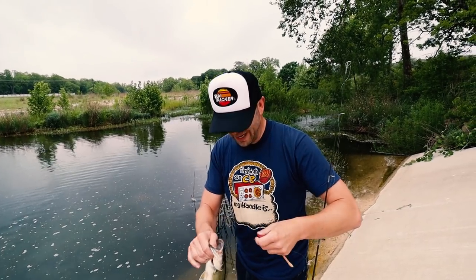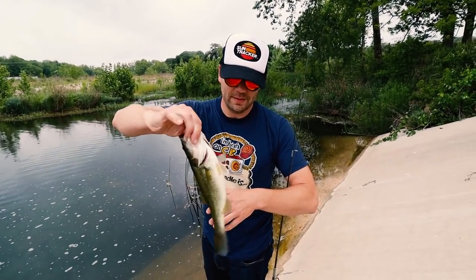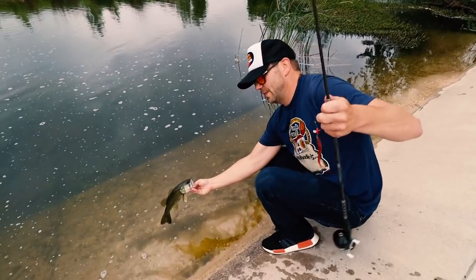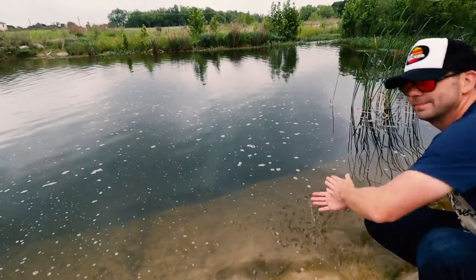No monsters, but I didn't even know if we were gonna be fishing today, to be totally honest with you. It's actually a fat little creek fish, man. Look at that little belly on that thing. Bam.